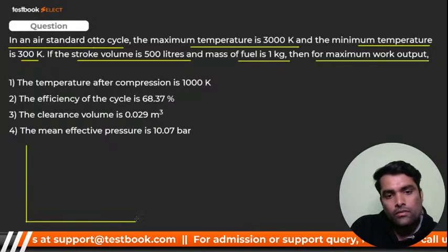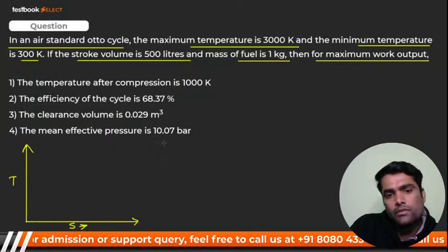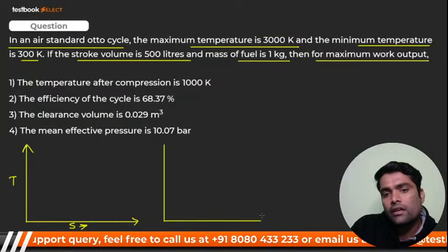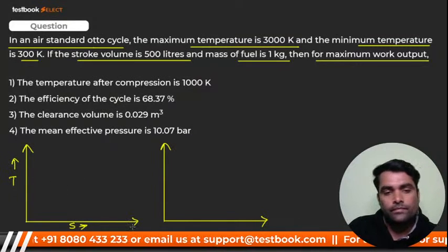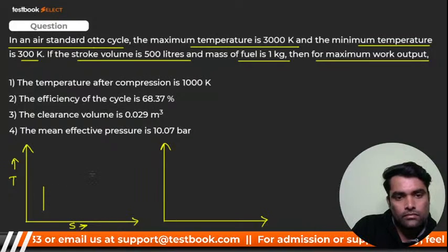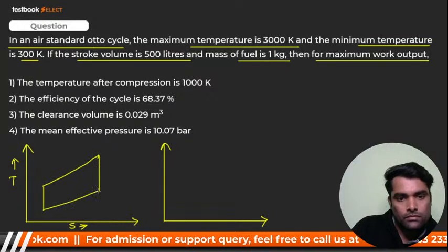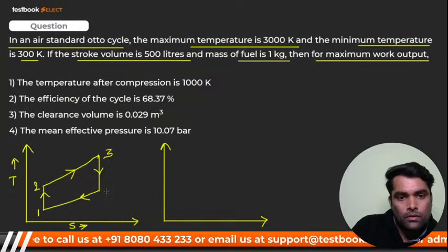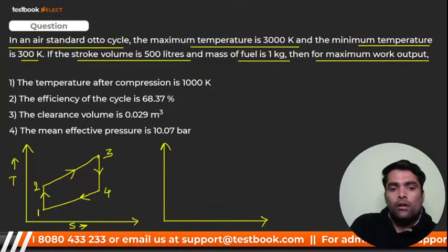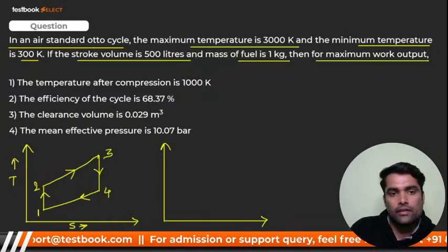I will draw the TS diagram here. Or I can also draw the PV diagram as well. I'll draw both diagrams so that you have better clarity about what is happening here. One, two, three, four, right? Now we can draw the PV diagram as well. So let's draw the PV diagram, and see, my dear.